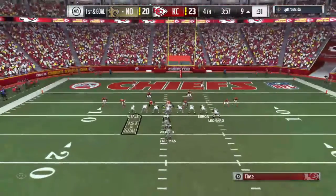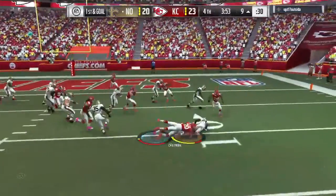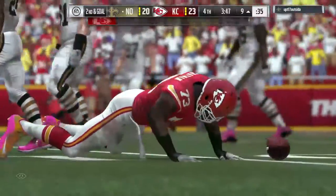3rd and 2 is not necessarily just a running down anymore. A lot of times they want to throw the ball. They went back to the roots and powered forward and got the first down. It's a loss of a yard there, and now 2nd down.